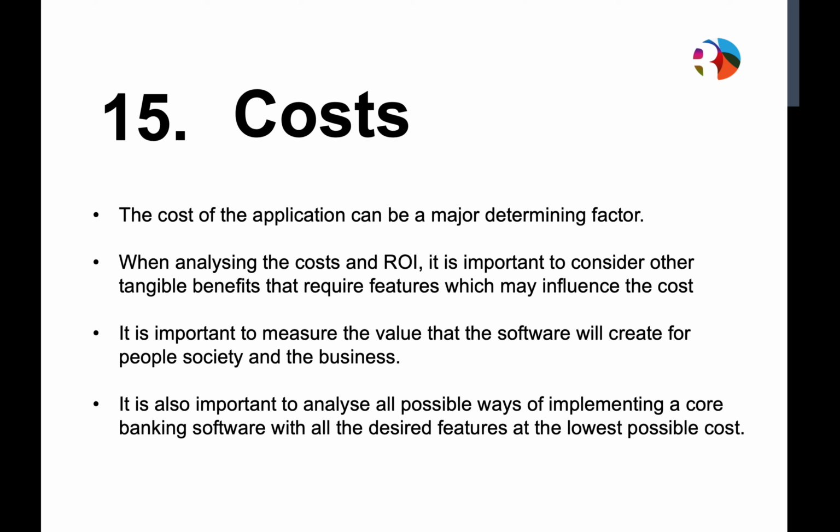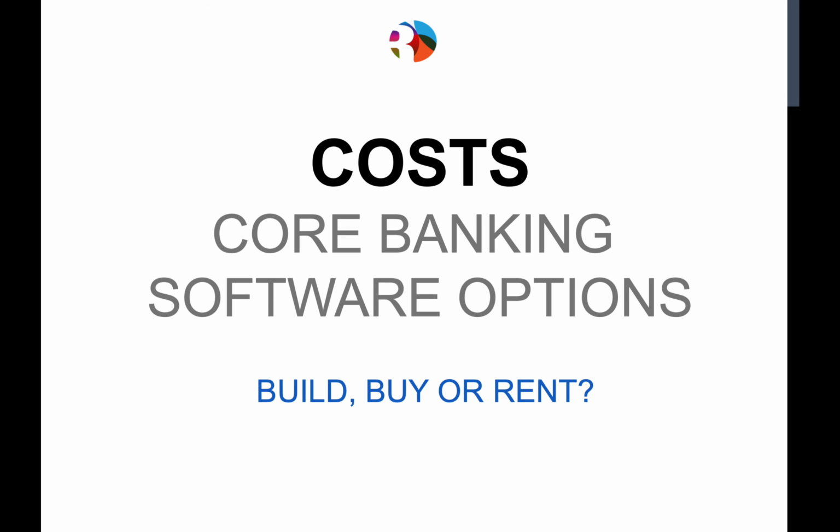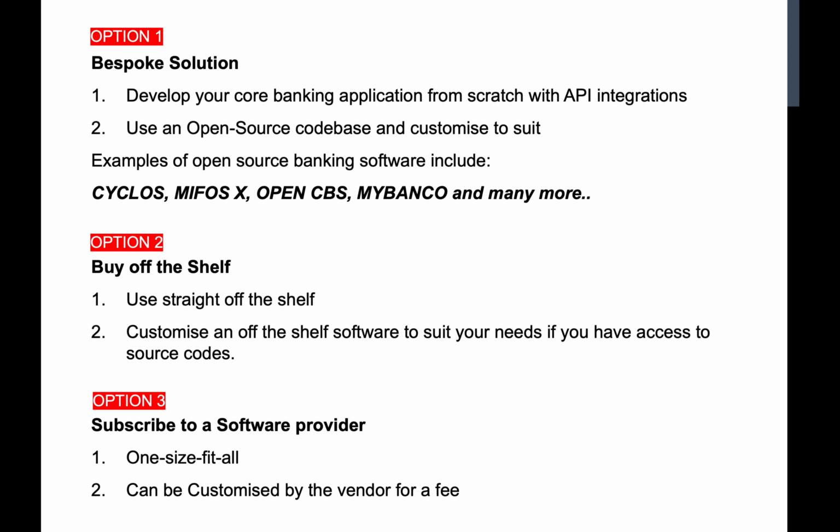Then finally, it is important that you analyze all the possible ways of implementing a core banking software with all your desired features at the lowest possible cost. How do you actually go about implementing a core banking software with all the features we've spoken about at the lowest possible cost? You will find that there are three main options. You can build it yourself, you can buy it, or you can rent it. How do we go about doing so?